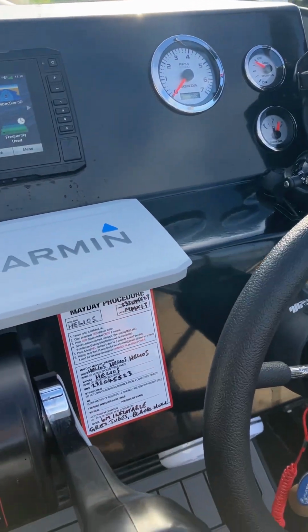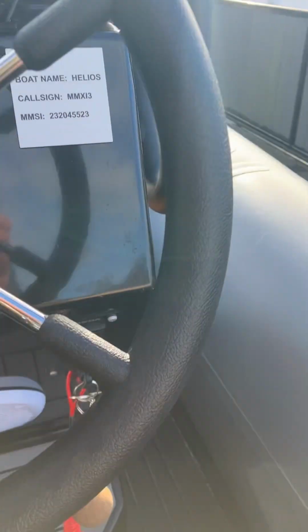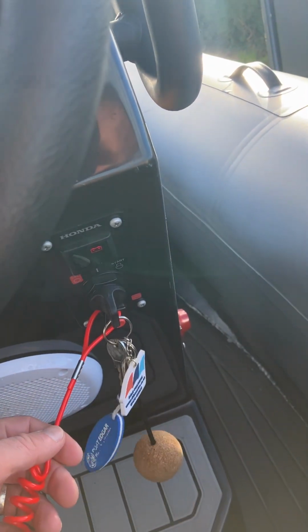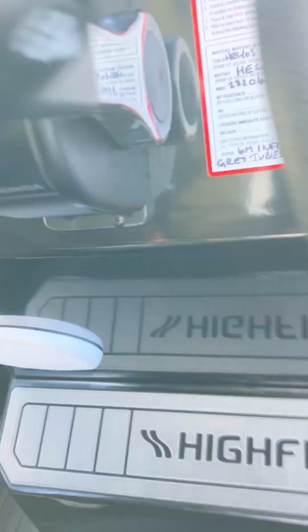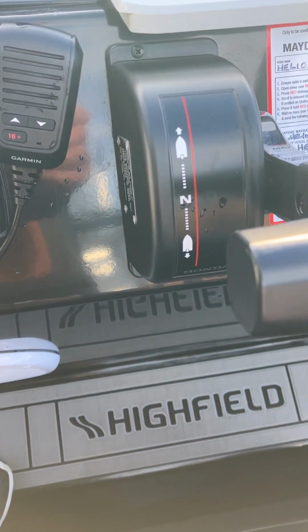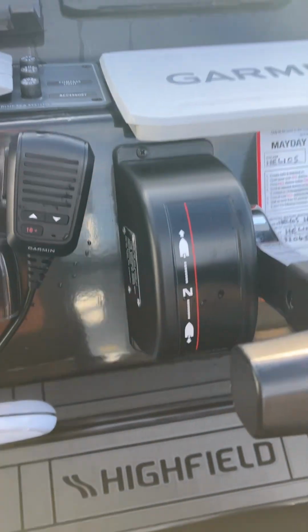Obviously your Honda throttle, your Honda steering wheel, your kill cords there, your battery isolator switch down the side. That's the 2 speakers for your Fusion audio, nice embossed Highfield footrest, and that's it really.